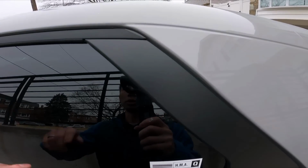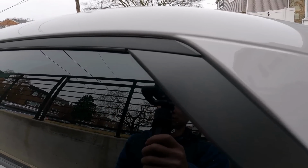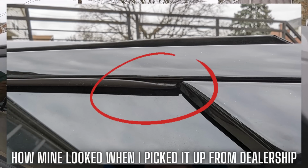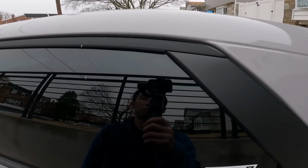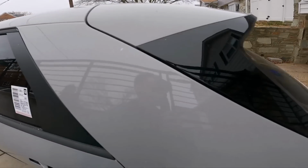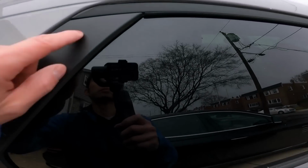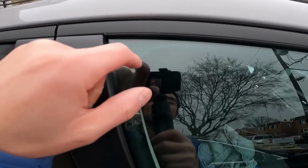Then my dealership went ahead and placed an order, replaced it, but then it started looking like this. And I tried to push it back in, but it wasn't going back in itself. So they had to place a new order for one. But you can see it doesn't do that for this SE model. Again, we'll check the other side. Nope, everything here sits nice and tight. Again, nice and tight.